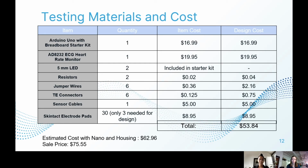The materials and cost used for testing are tabulated here. The total came to $53.84 with our construction alone. The actual prototype would use an Arduino Nano instead of an Uno, changing the breadboard cost to $20.70 instead of the listed $17. Estimating a housing print using thermoplastic at $3.50 per cubic inch would add an additional cost of $5.40 for our 1.55 cubic inch device. This brings the total to $62.96 as shown in the bottom left. Marketing at a 20% profit margin, with a sale price of $75.55.